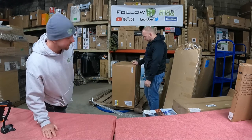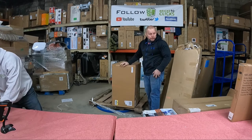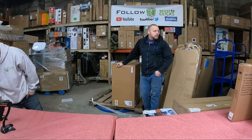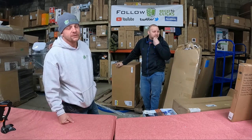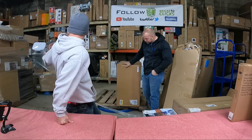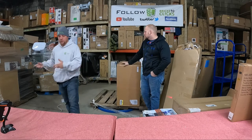If it is, and man, this is a really good pallet. I got no complaints in this pallet. No complaints at all. Overall, this is a good shipment for us so far. I'm pretty pleased with it. And I can't wait to get into the next one. You guys may be able to see part of these next pallets. These are gonna be equally as good.